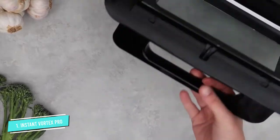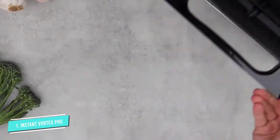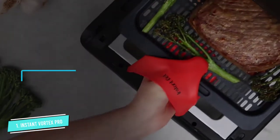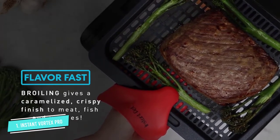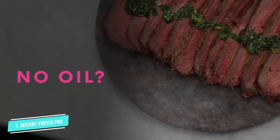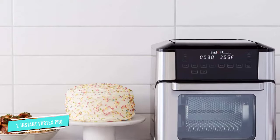It also comes with a similar version named Instant Vortex Plus with 7 functions at a lower price. The additional feature is its even crisp technology, ensuring your foods have the best golden color and crunchy texture without excess oil. With a simple touch on the device's one-touch display, you can select any function you like or manually set the timer and temperature in no time. And you do not even need to wait for it to preheat.